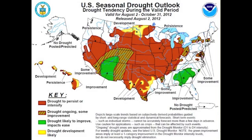This is reflected in the seasonal drought outlook, which shows a large area of persistent drought all the way through October. It looks like there may be some relief in the drought in the southeast part, as some rainfall is expected to continue along there, and of course associated with that monsoon that we saw into Arizona and into some bordering areas as well.